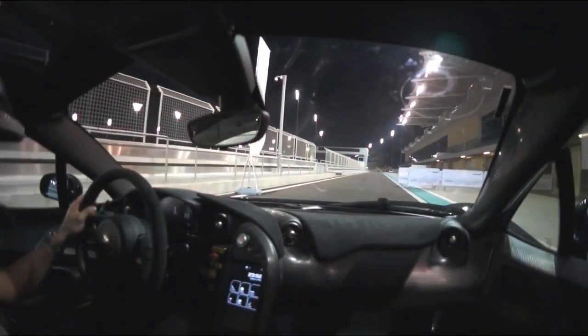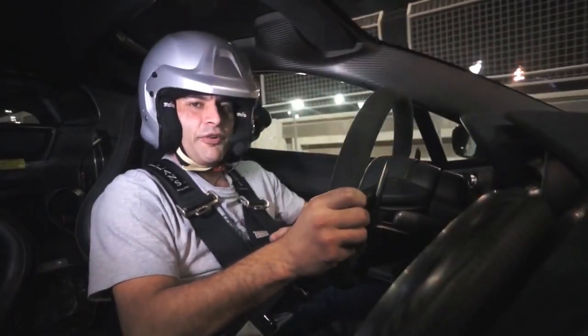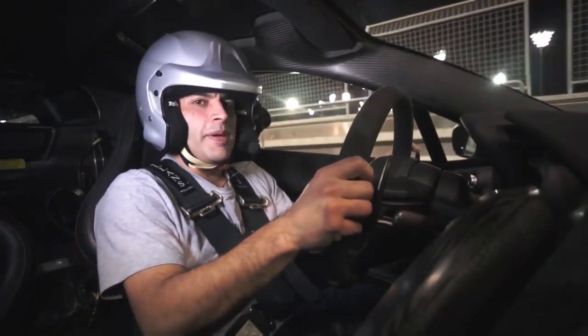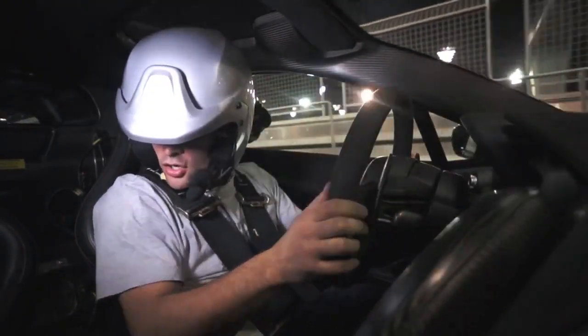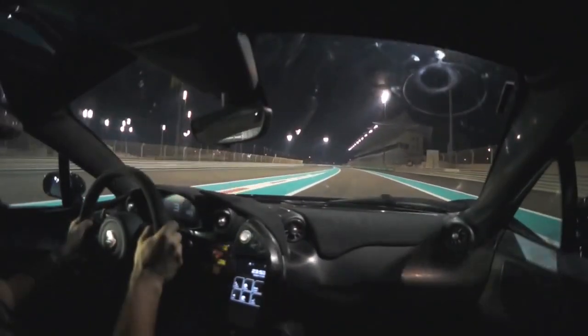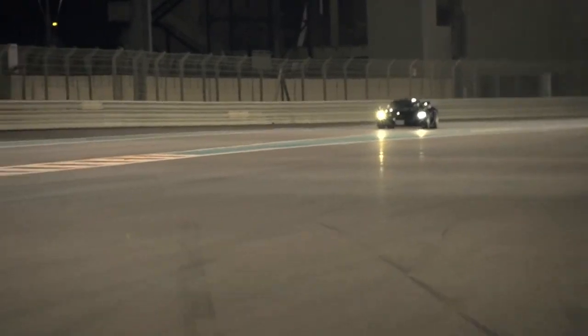Okay, peeps, it's the moment that I've been waiting for a long time. This is the P1 on a track. This thing is a whole new ball game.